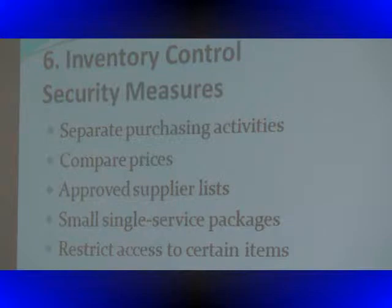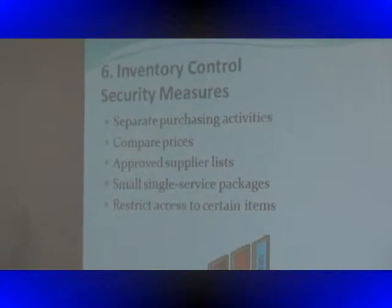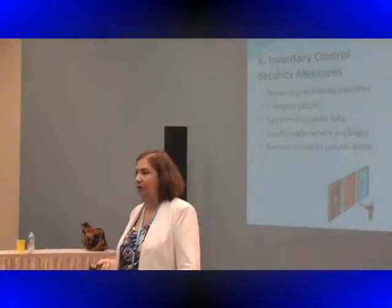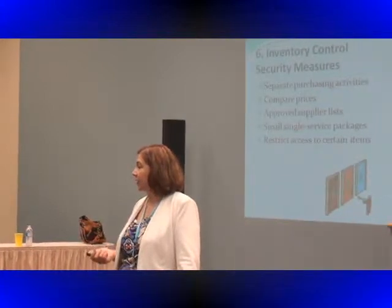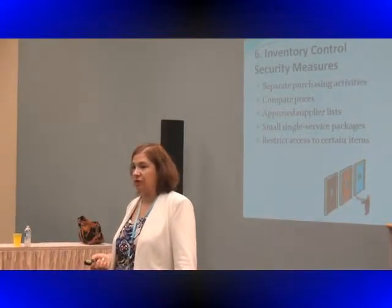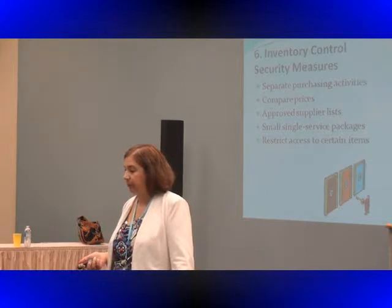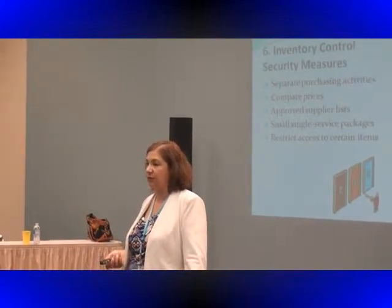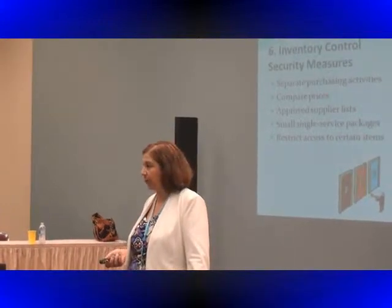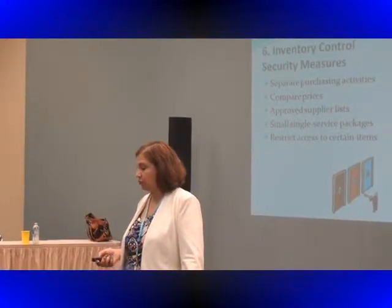What do employees like to take at work? Things that are conveniently packaged, like a bottle of soda, or in our case, it might be a carton of milk or a few grapes. Anything that they can carry in a single service package, they're more likely to steal. And then restrict access to certain items, your more expensive items like meat, for example. You should have more control over those.